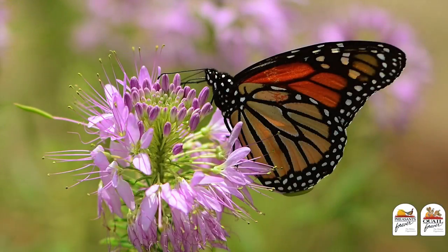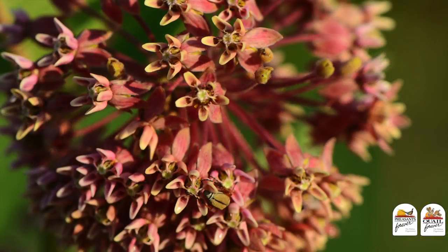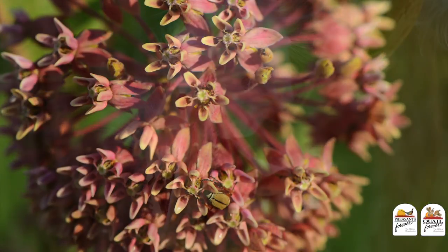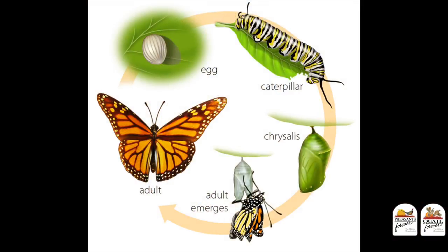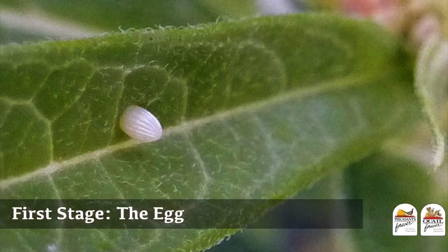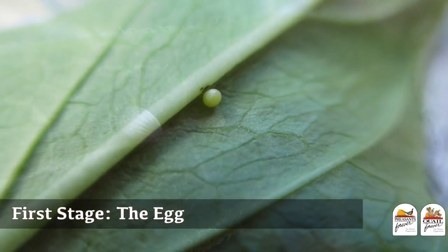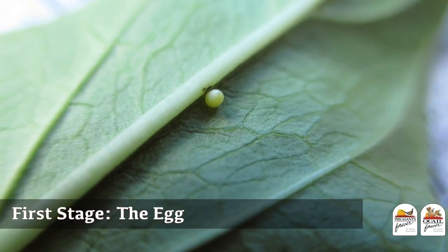Where monarch butterflies are concerned, the life history all starts with milkweed. Having a milkweed species in your habitat project is critical to monarch butterfly success. Monarch butterflies go through four life stages. The first stage is the egg. A female lays her egg on a milkweed plant, and that egg hatches in about 4 days.